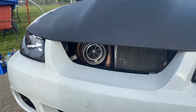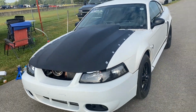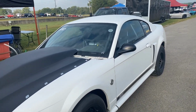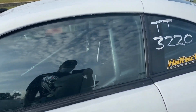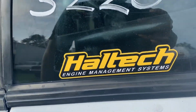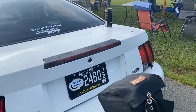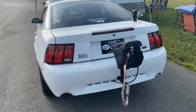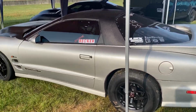VS Racing turbo. I've been hearing some good things about them. I don't know if I'd run it or not. People say they work really good, so it's something to look into. Nope, I'm not LS swapping my car, because why would I ever do that? I got a Holley Sniper system, which is really nice. Yeah, it's a nice car. I really like it. Got a couple more nice F-bodies.